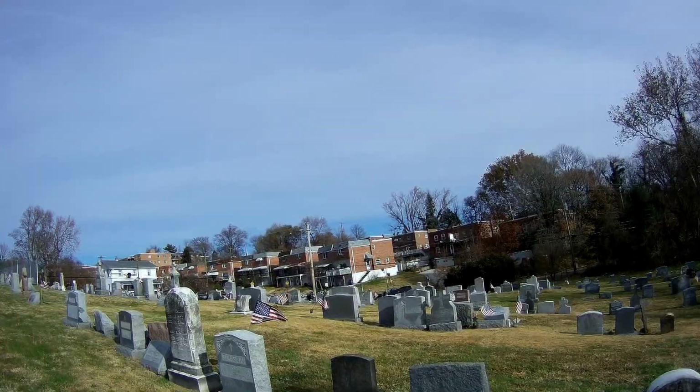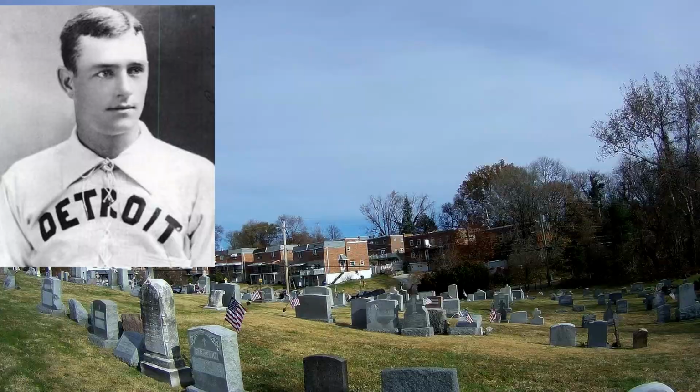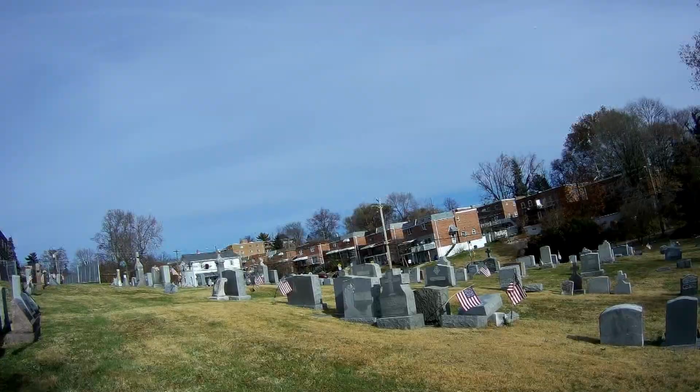I've shown you his marker. I'm looking for another marker too. I don't know if I'll be able to find it or not, but it's a man named Peter Conway, and he had a brother named James Conway, and they both played pro baseball in the 1800s, and they're both buried here. And I don't know where the location is.